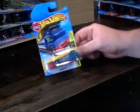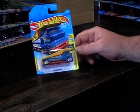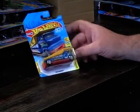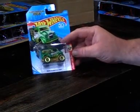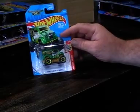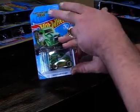Next car in the case, new for D case, is car number 1 of 10 in the Experimotors series, the Embosser. Nice car. Next car in the case, again new for the D case, car number 3 of 6 in the holiday races, the Monster Dairy Delivery. That's the New Year car.